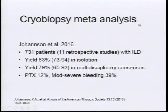On some of the biggest meta-analyses on this type of biopsy, most of them done for diffuse parenchymal lung disease, like interstitial lung disease, the yield is somewhere around 80%, and a pneumothorax rate of about 12 to 15% with moderate to severe bleeding in a significant percentage. And many of these studies are difficult to compare because the severity of bleeding is defined differently by different people.